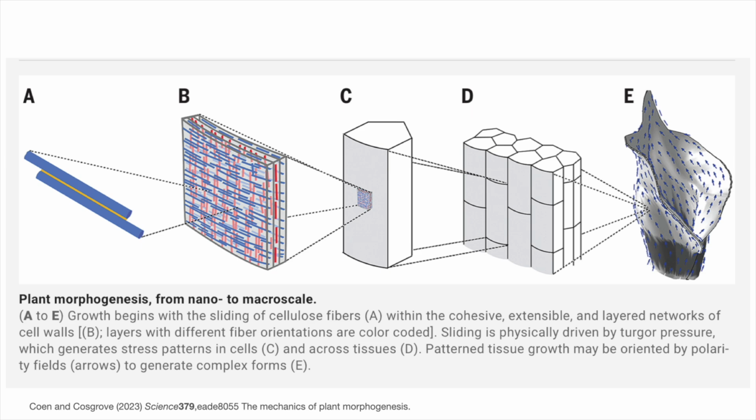Cell expansion begins with the cell wall. It starts with the sliding of cellulose fibers or microfibrils within the cell wall structure that loosen the cell wall and allows turgor pressure to extend those walls. The wall is composed of multiple layers of cellulose that are laid down as the cell develops and grows. The organization of these layers and the orientation of those cellulose microfibrils within become even more complex as the cell matures. The complexity of growth increases as we scale up from individual cells to tissues and organs.